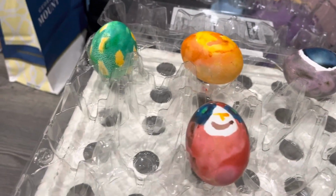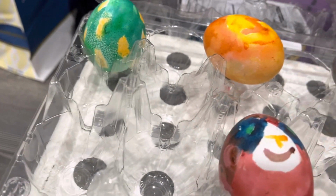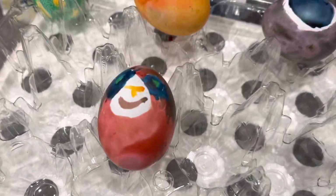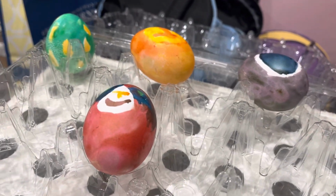Wow! Why does mine have white spots on it? It's because the paint is dry. So you can see, that's Dorothy. Here's mine. Mine looks the weirdest. Wow! I think some are still wet, and yes, we actually painted at nighttime.